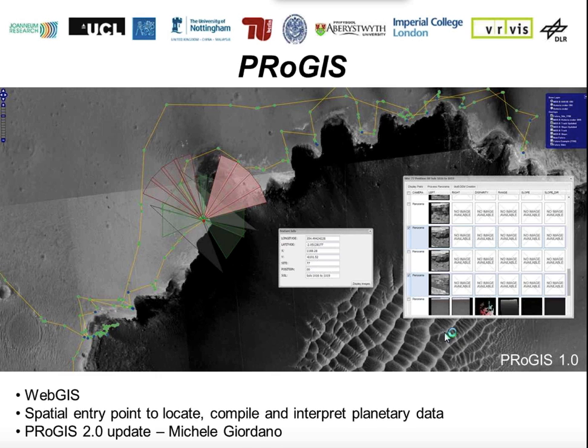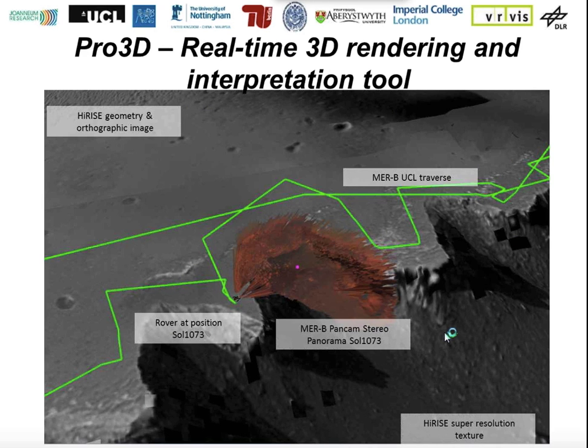This is just a screenshot of the PRoGIS aspect. It's being updated by Michaela Giordano of Nottingham University. This is the spatial entry point to the data. It's a web GIS, and we can access rover data based on a kind of footprint, looking at where it's facing and the type of sensor that's available. So this is PanCam imagery from the MER-B Opportunity rover shown there. Michaela will go into more detail about that next.